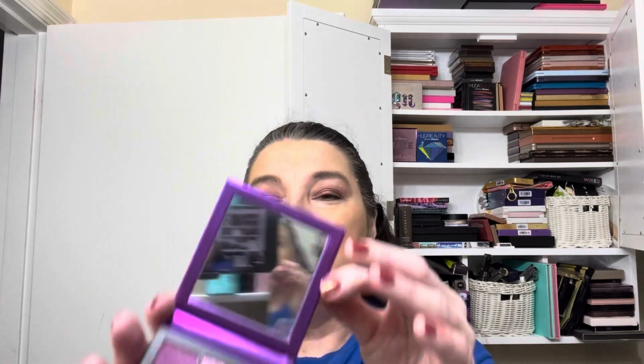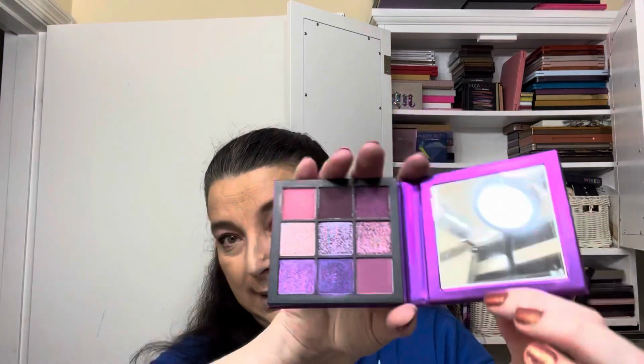This is the Huda Beauty Amethyst. And of course, you can tell the purples, the pinks. That's me. The pastels. This one is my favorite. It is the lilac.